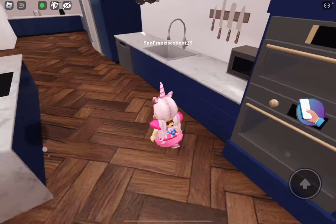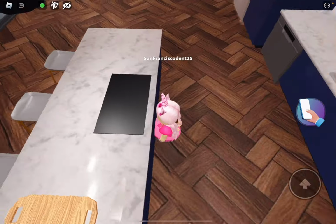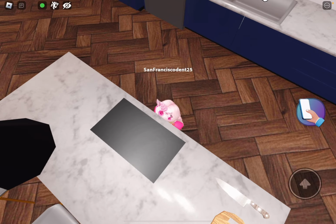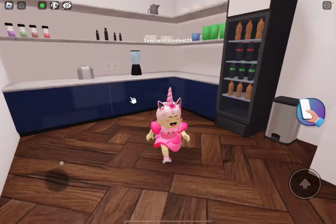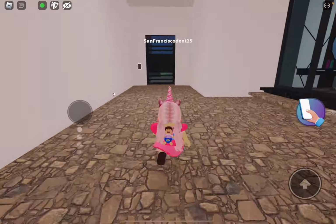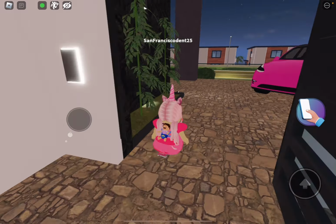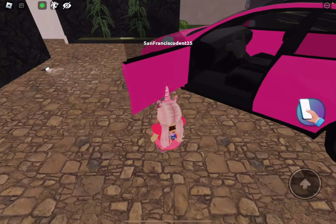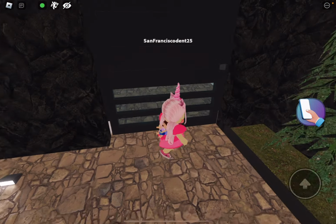Yeah, the kitchen. So we got an oven, microwave, dishwasher. This part, I think that's the cooktop. Refrigerator. This is the pantry. So over here, this is the entrance and exit way. So you can go wherever you want, or you can go to the front door. And that's my Tesla. So yeah. Whoa.